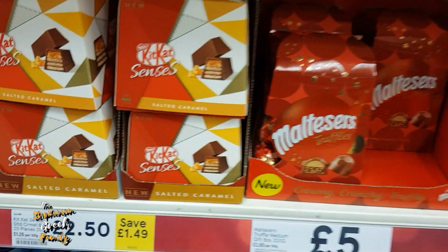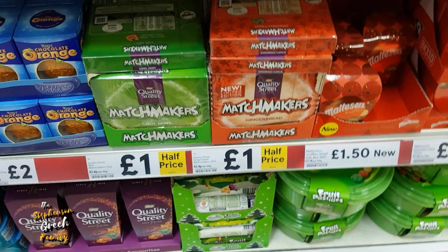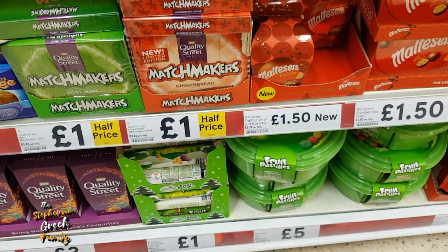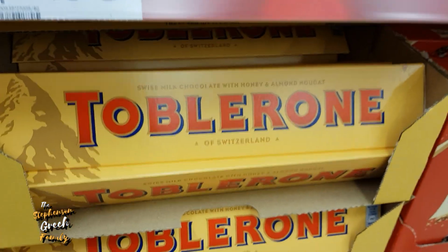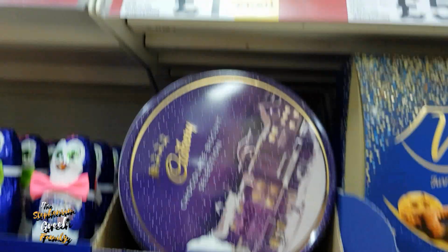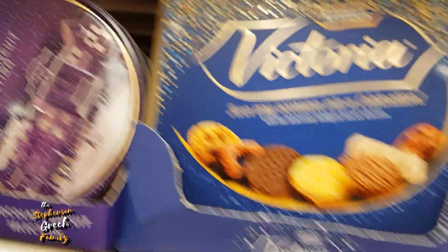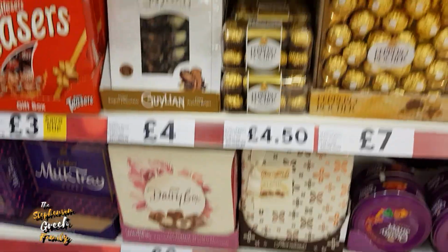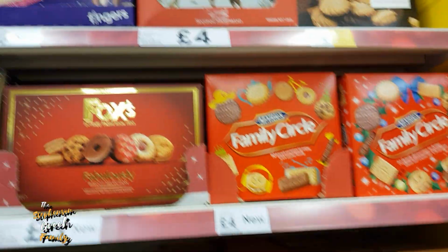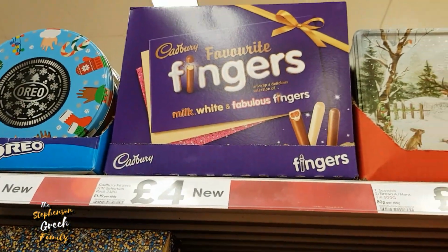What's that? They look different, don't they? Those Kit Kat senses. Gingerbread. Truffles. They look nice, don't they? What are those? Those match make as gingerbread. Oh, so they're on offer, £2.50. Ferrero Rocher, I love Ferrero Rocher, they're really nice. Festive fingers. What do you mean, festive fingers? Oh, Favourite fingers. Gosh, my eyes are not working.